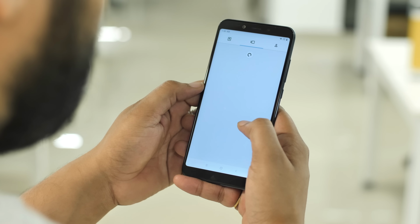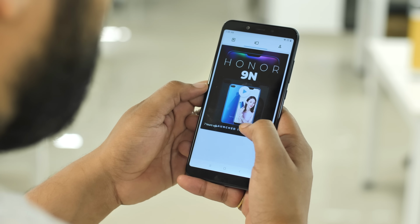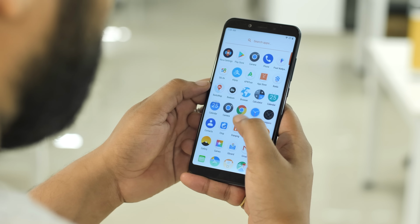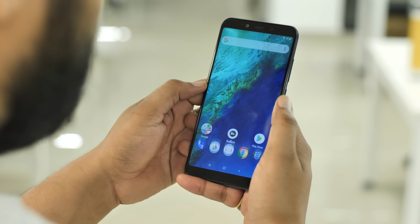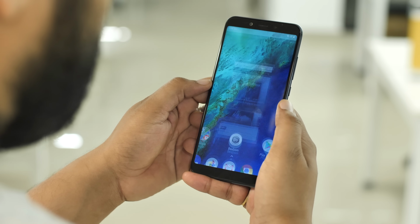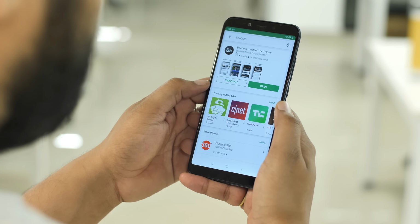Anyway, on the software front, the Mi A2 comes with, you guessed it, Android One Oreo. Ours is the China variant here, so it's MIUI, but the Mi A2 has the usual stock Android look and the usual stock Android features. That also means that the device will get timely security patches and updates. However, Xiaomi has not had a great track record when it comes to updates on the Mi A1, but let's hope they fix it this time.